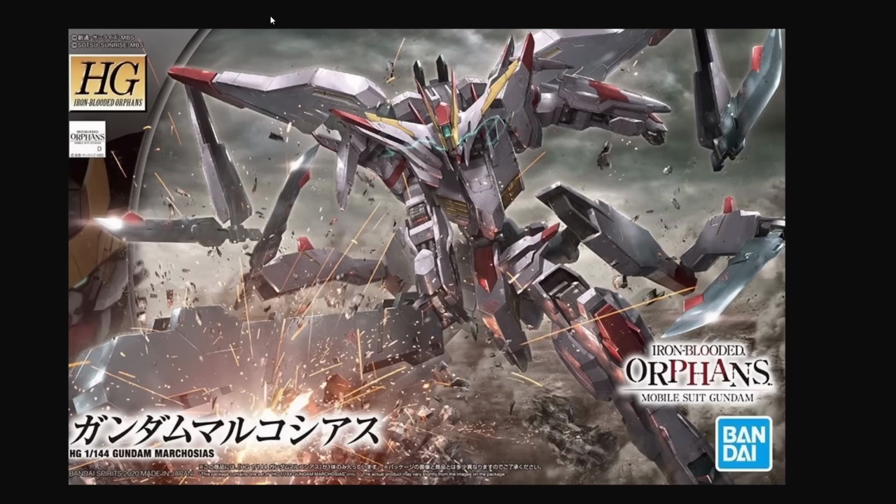Now, Iron-Blooded Orphans box art kind of followed the same conventions as stuff like Build Fighters and Build Divers, where they had very simple cel-shaded artwork for the boxes. However, because Marchiosis is kind of a special release, he's not following the standard release convention for the series, but the point I'm trying to get to here is the box art is several steps above the rest of the IBO kits. The shading is awesome, the detail here is incredible, I love it.